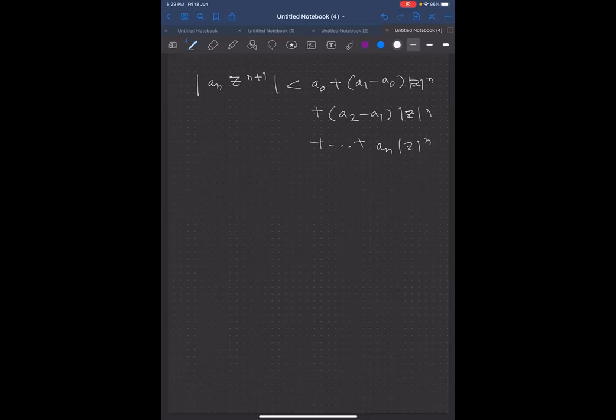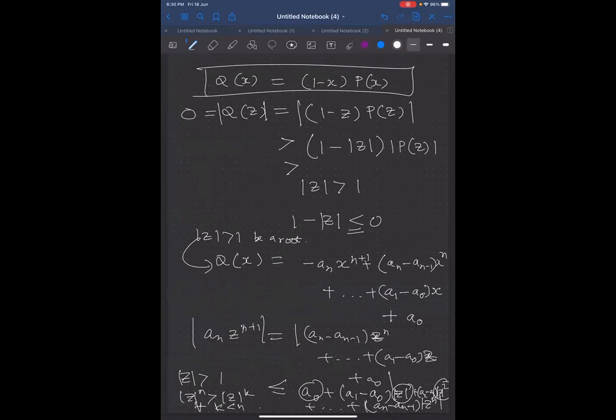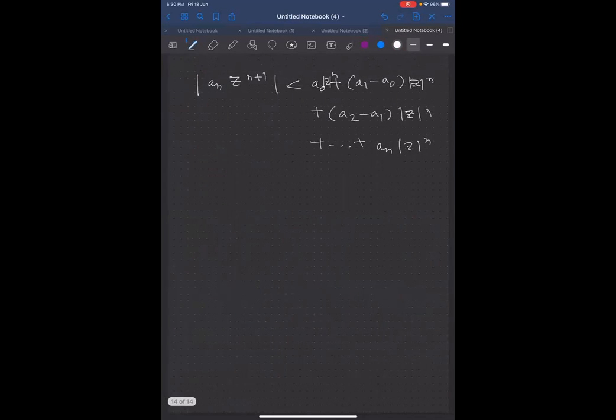So what ultimately remains, all the terms, there is some cancellation, right? Yes. So a naught, plus I can introduce z power n here, strictly less than. I had a naught here, so if I introduce a strictly less than inequality and mod z is greater than 1, then I can write a naught is less than a naught mod z power n, just to ease the calculation, so that one more cancellation takes place. This and this will get cancelled in that case.